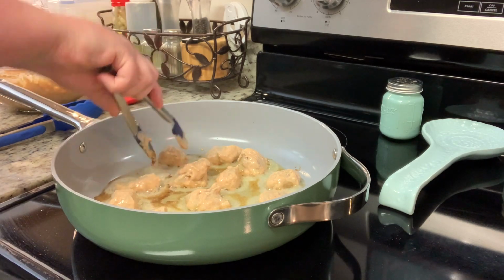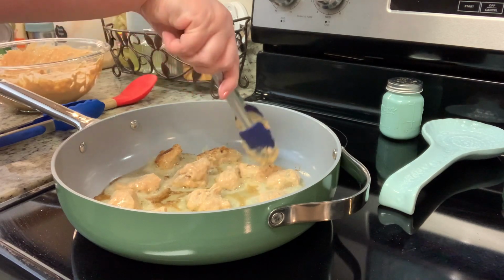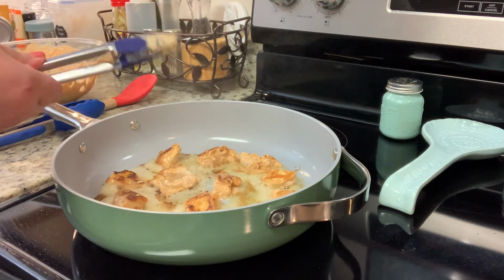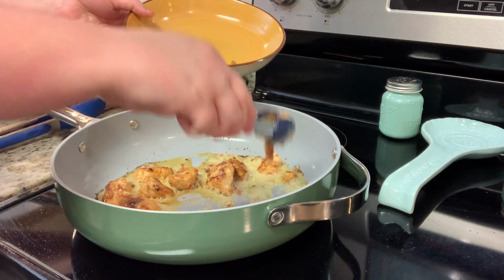So I'm just going to rotate the chicken, like I said, until it's brown on all sides. And as it gets brown, I will remove it to a bowl and set it to the side. You don't have to worry about cooking it all the way through at this point. We're going to worry about that later when we get the sauce done.